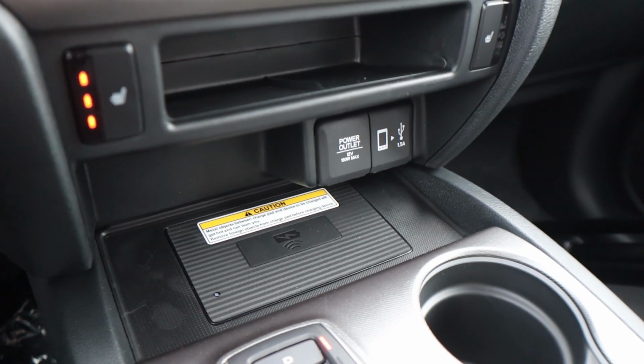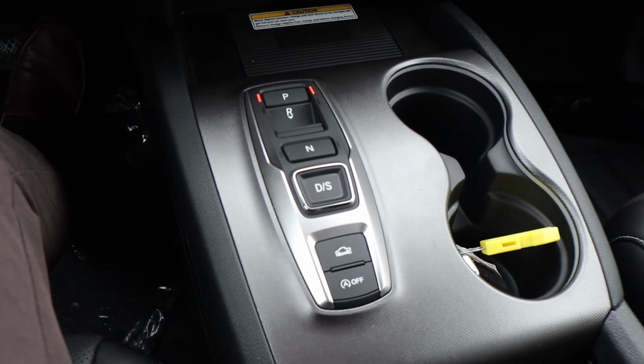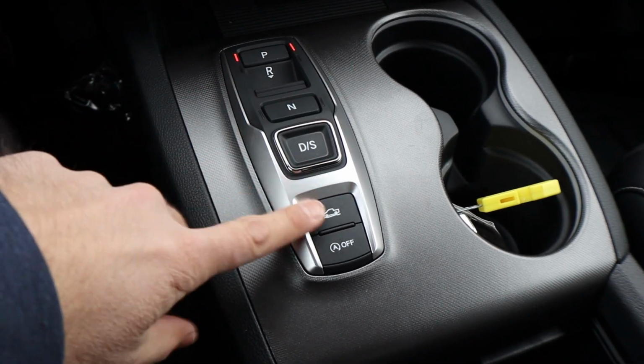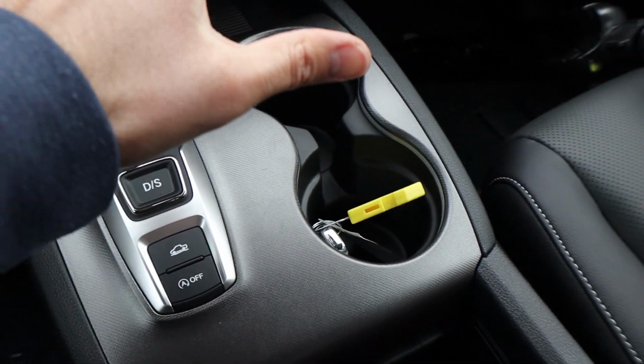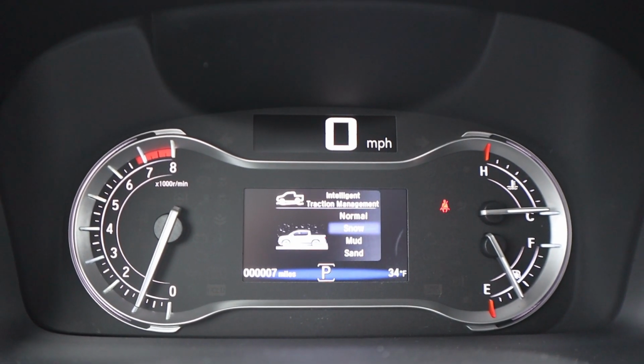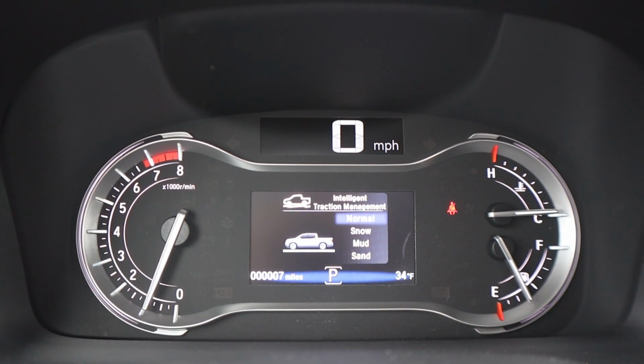We've got some charging ports here with a wireless phone charging pad, and then we have our transmission selector here. So yeah, a bunch of buttons and everything. This is a drive mode select. We'll go over that in just a moment. Auto stop start, and then cup holders. With those drive modes, they'll pop up here in the center. So you guys can see we got a normal, snow, mud, sand, and it's cool that it shows a little Ridgeline animation driving over it.